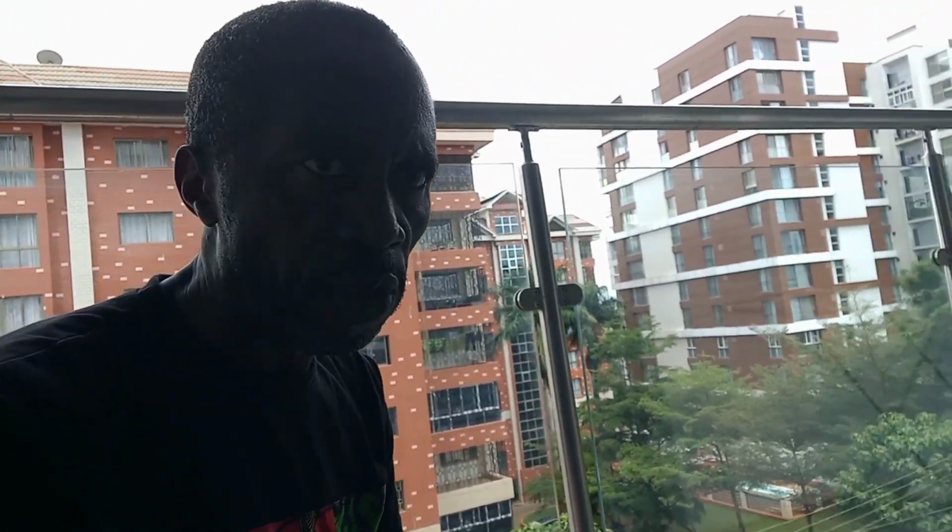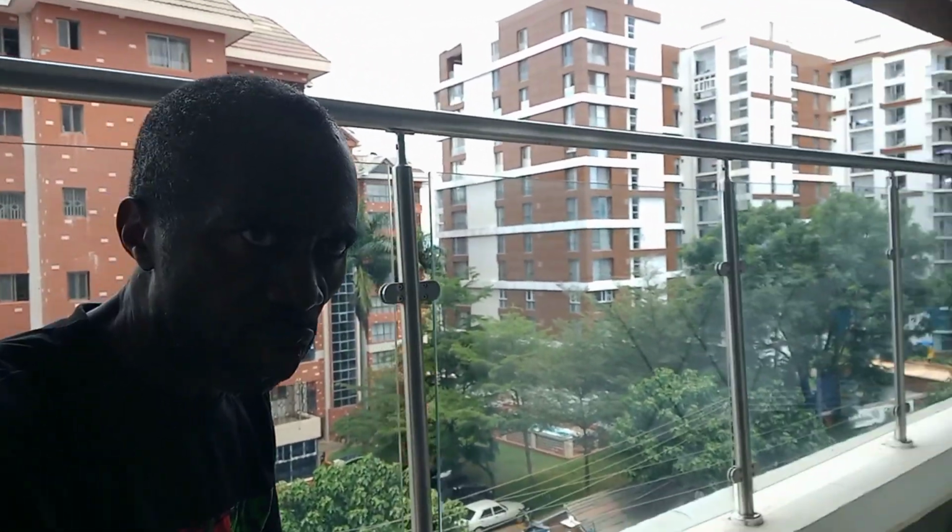From behind, when you see from my balcony, that's how it looks at the back. All apartments with people. Most of their buildings in the city are apartments, everywhere apartments. It's not like Ghana where everybody builds something small.